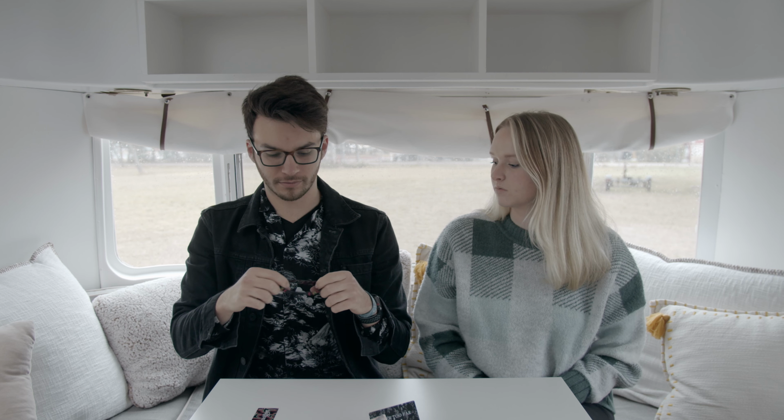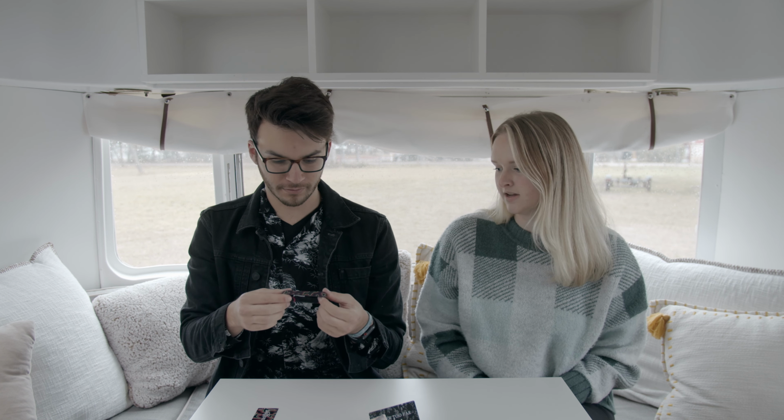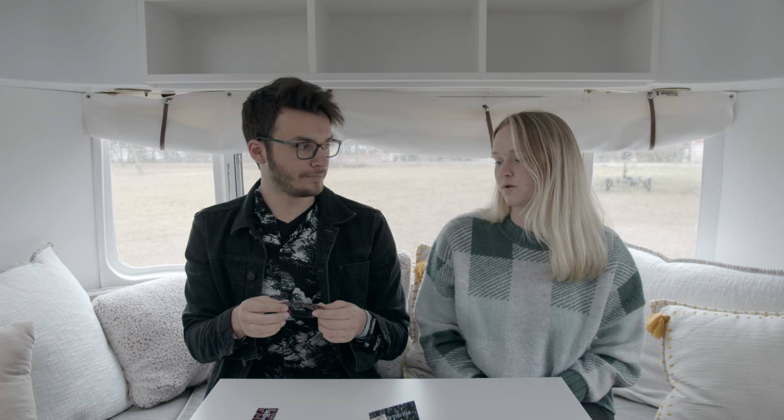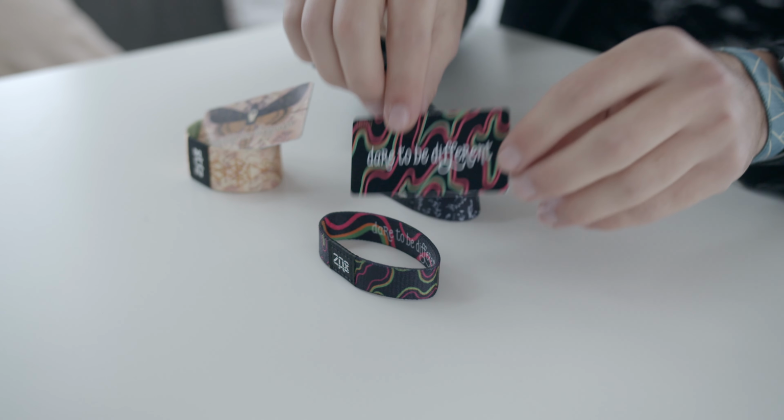And I feel like it works really well with Dare to Be Different because you don't see a whole lot of bold designs in really anything. And it's kind of like an encouragement in itself to be bold and go against the grain. Yeah, I haven't seen a design quite like this. We've had some on black backgrounds, but not something that stands out quite like that.